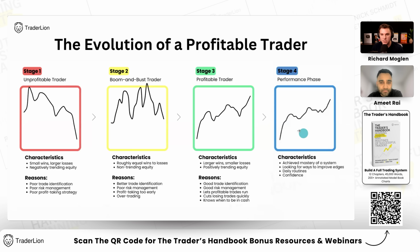in the consistency phase. So this equity curve and that analysis can really help you analyze and be truthful about what phase and stage you are in.